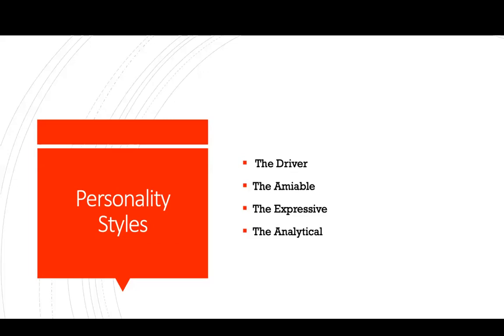And there's the analytical. That's your engineer. He wants the Excel spreadsheet. He will not make a decision until he understands all the numbers thoroughly. They'll have to pick through it themselves.